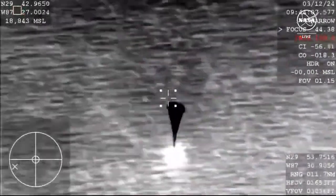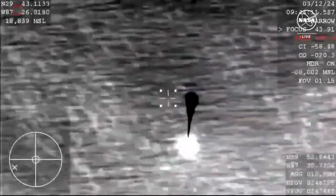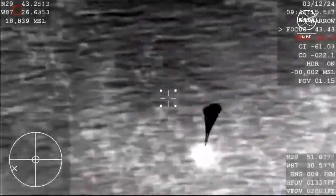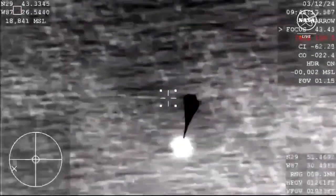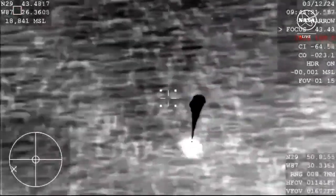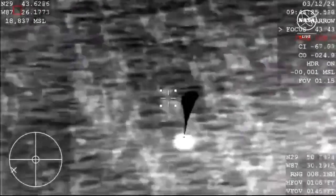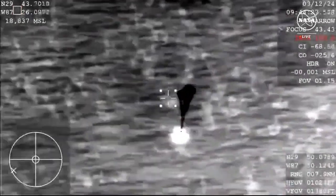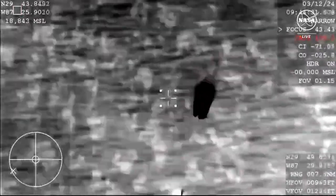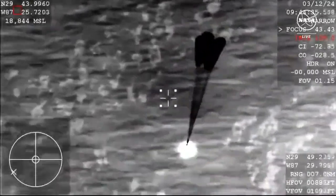Descent rate nominal. All right, that's great news there, indicating that the rate of deceleration with the drogue chutes is as expected. The main parachutes will deploy next. That will occur around the 6,500 foot mark above the ocean surface. And at that point in time, the capsule will be traveling around 120 miles per hour, and we can see those main parachutes deploying now.